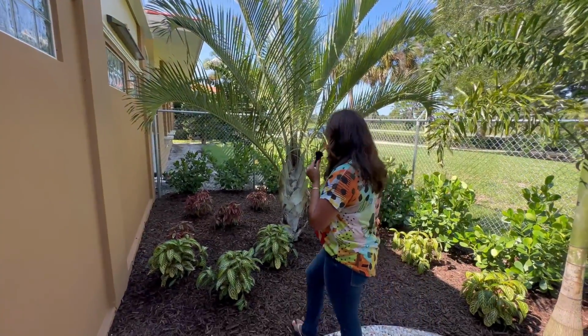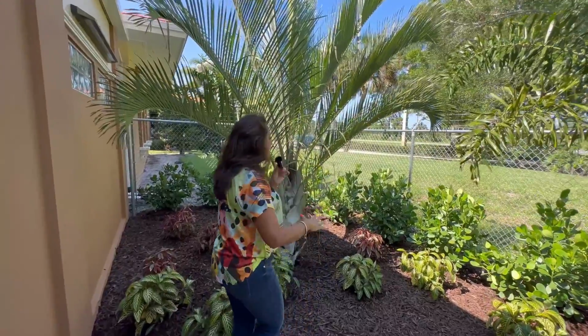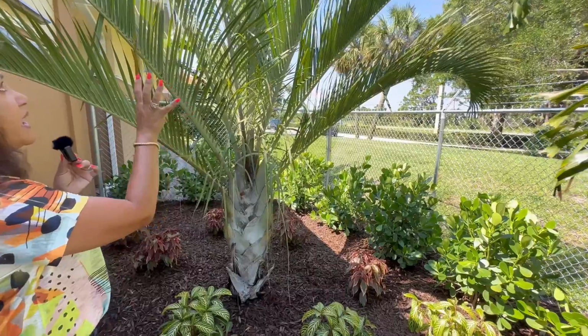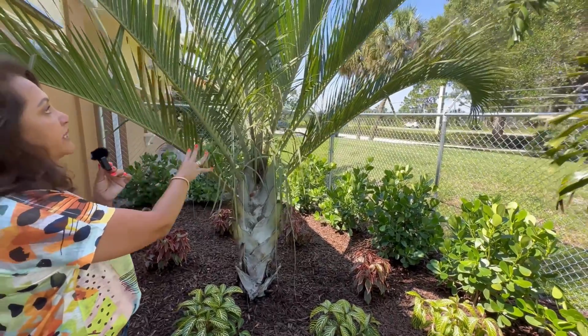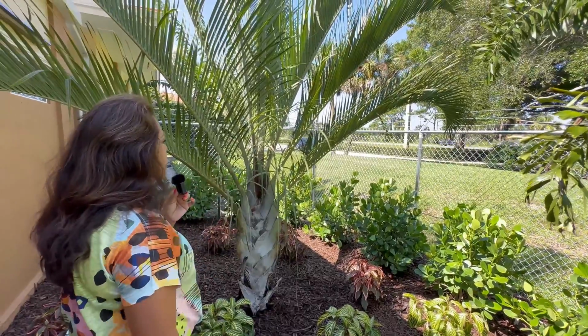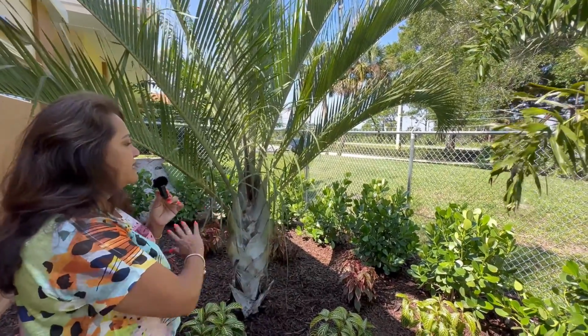This is technically an area that's almost always in the shade, so this building shades this. This is a huge building, and so I wanted something that in the dark is really going to give you that pop of color, that pop of interest, and so I think it's going to do a nice job of being that perfect ending point.